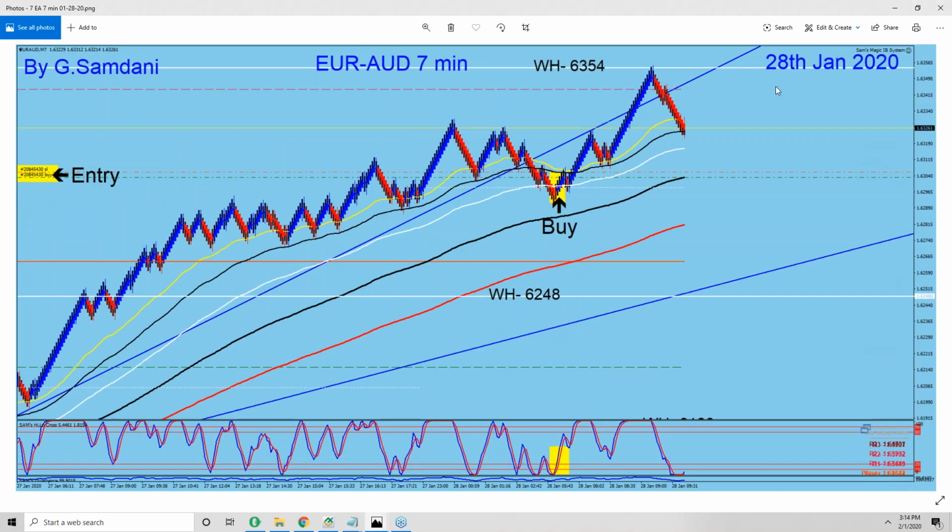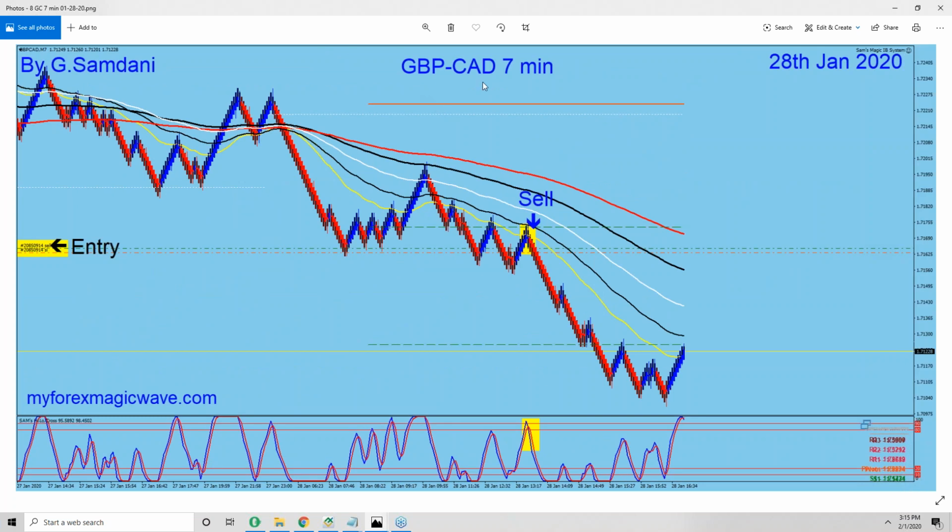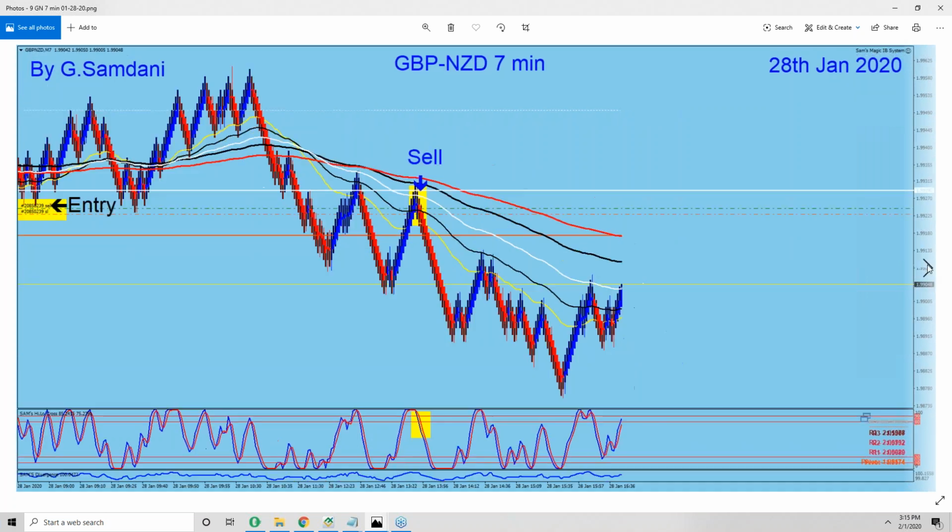And on the 28th Euro Aussie, again after this retracement, it went up a little bit, and then after that it dropped, but I'll show you what happened to this. On the 28th pound CAD first, it dropped here, right? So I took the short, but I knew where it was going, and I'm going to show you what happened to this chart. It went down, and I made a 33-minute chart that is going up, and then it went up a lot.